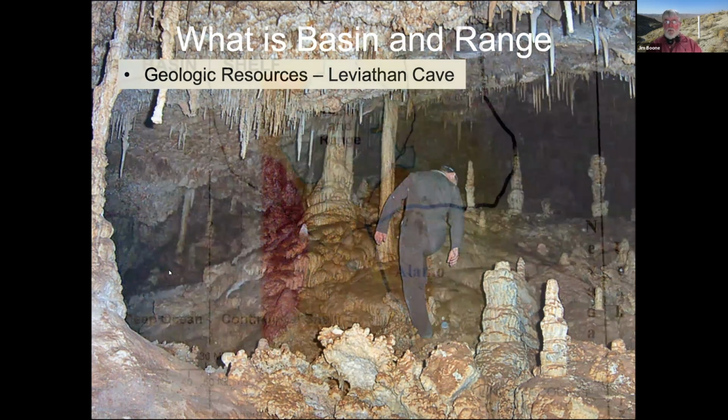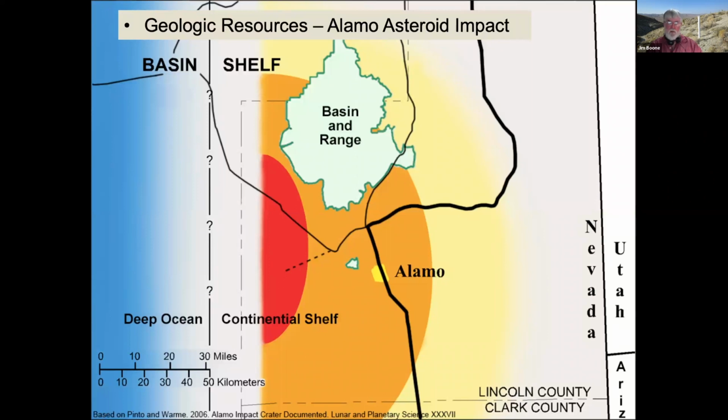Here's something else that's really interesting about Basin and Range and the region in general. About 367 million years ago, back when most of Nevada was under the ocean, we were hit by a very large asteroid. What we're showing here is a map. On the right side of the screen are the Nevada, Utah, Arizona border lines. I've shown the town of Alamo and some of the major highways in Basin and Range.